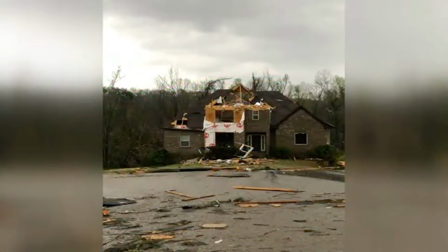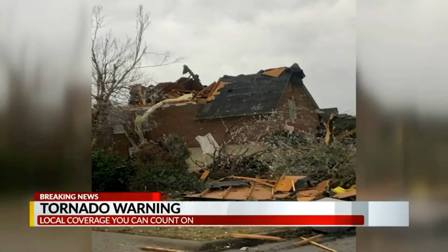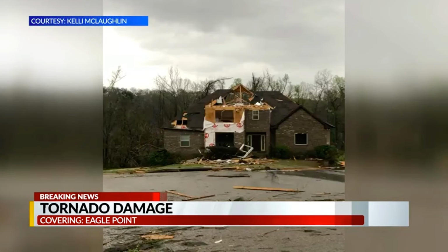Look at this damage. You can see the second story of the home, the roof's ripped off, and then also we're seeing exterior walls potentially right here. Exterior walls collapsing in. That is easily EF3 tornado damage. The professionals are going to go out, survey this, look at the structure of the home, and then assess the winds that would have caused this damage.